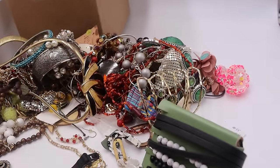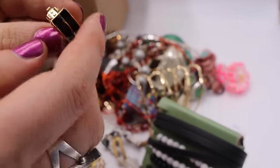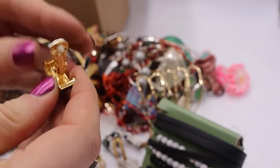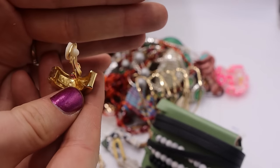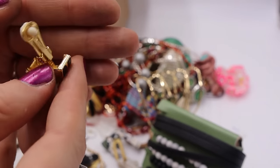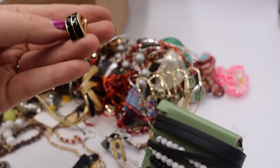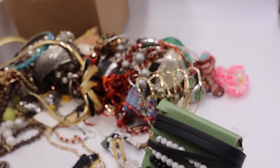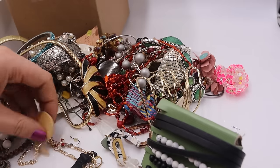I really, really do. I see another clippy. Black enamel. And this one says Coco, K-O-K-O. What? Never heard of that. I mean, it feels nice. Feels like a nice, more substantial piece. I hope we find that one as well. That one's a new one for me to look up for sure.